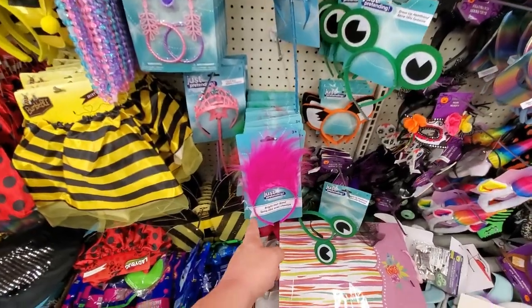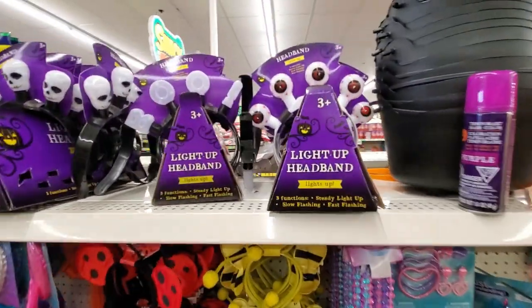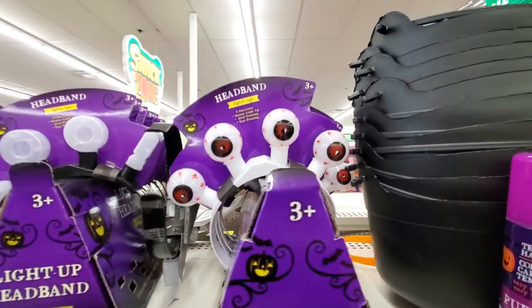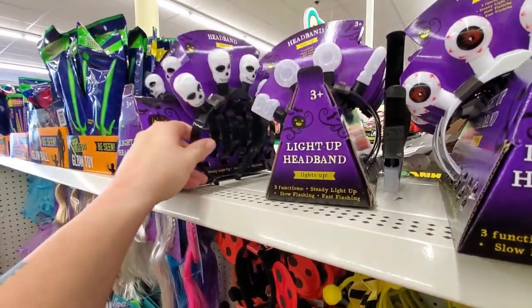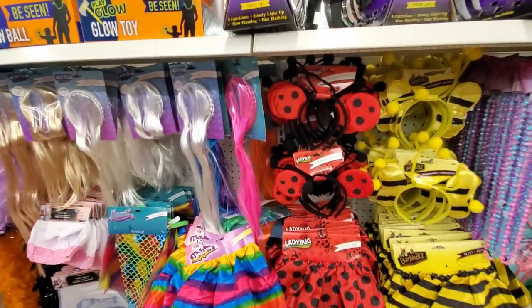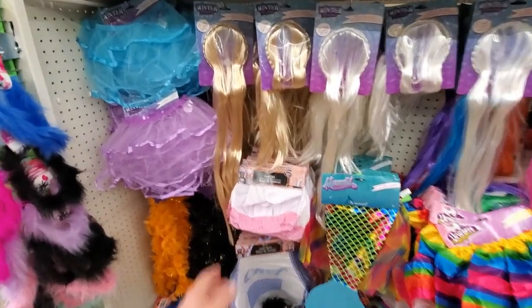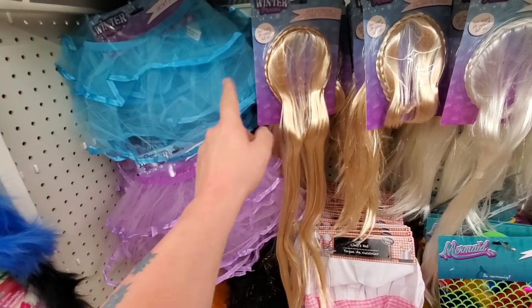Oh, this would be pretty funny to wear. Like a troll doll hair. Oh, look at this light up headband. Those are kind of cool. Walk around Halloween time. I don't know. I think this is my color. I think if I get this and this, I'd probably win a Halloween contest.